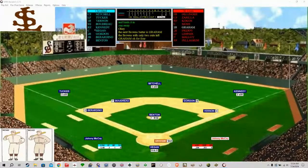Graham 0 for 4. Graham has struck out twice. Jack can pound the ball, slugging a brisk 647. Still looking for his first hit. Hitting streak now at 8. Jack at the plate, waits for the pitch. Benton put on the rubber. Benton stares in for the sign.